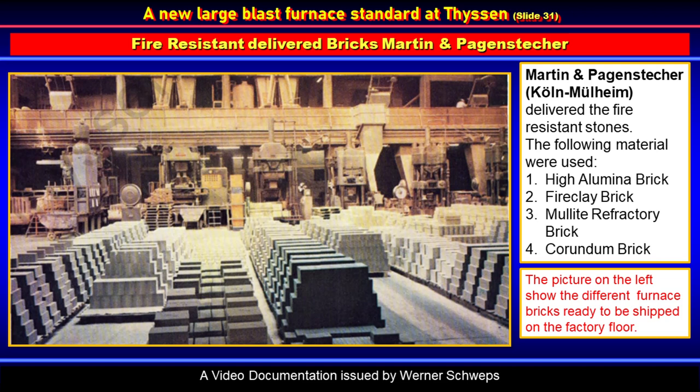The company Martin and Pagenstecher, Köln Mülheim, delivered the fire-resistant stones. The following materials were used: 1. High alumina brick. 2. Fire clay brick. 3. Mullite refractory brick. 4. Corundum brick. The picture on the left shows the different furnace bricks ready to be shipped on the factory floor.